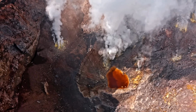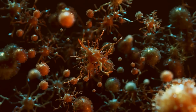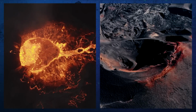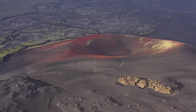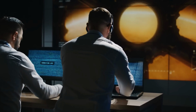Subsurface heat generated by volcanic processes could create pockets of liquid water, providing potential habitats for microbial life. Features like lava tubes and volcanic caves could shield organisms from harsh surface conditions, preserving niches where life might persist. Martian volcanism is a mystery that scientists are trying to solve.